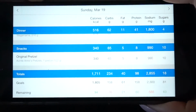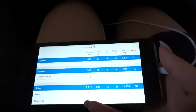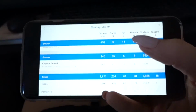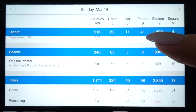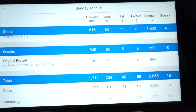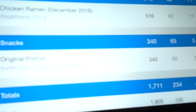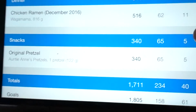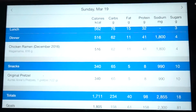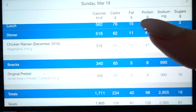Here is the macros breakdown, the calories that I had last weekend, which is when I filmed this video. I apologise that it's taken me a whole bloody week to get it up, but there you go. I also realised that I forgot to show you this. I got a pretzel while I was out because it was a carb reload day and I was hungry, and I'm not going to deprive myself entirely.